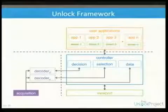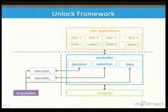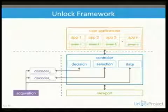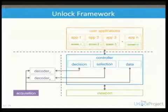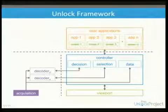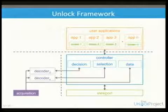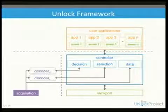So the framework itself is set up in sort of this general structure. For display purposes, this is all right now OpenGL, so we're using Pyglet, and this viewport is this Pyglet process. On top of this is a controller that handles communication and app management. Communication, we go from acquisition. The acquisition piece is just something where you're acquiring data, you're running it through some sort of decoding process, you are then shipping this over a network connection to a decision listener, a selection listener, and a raw data listener.